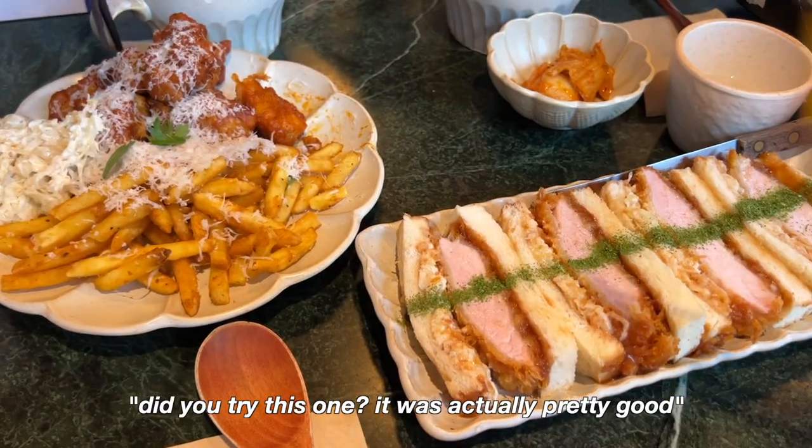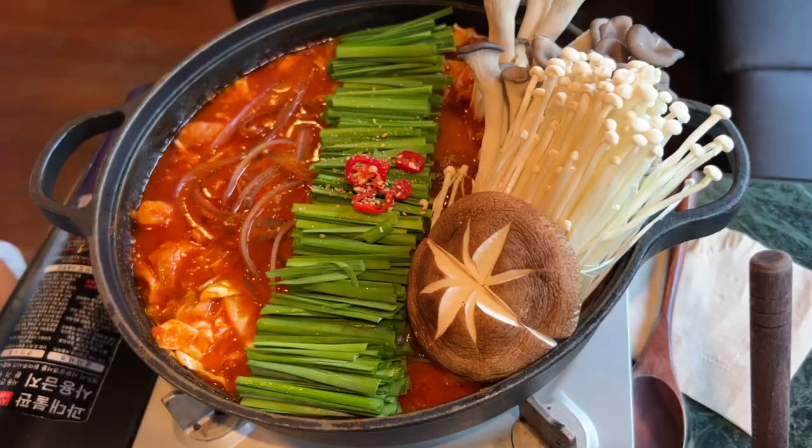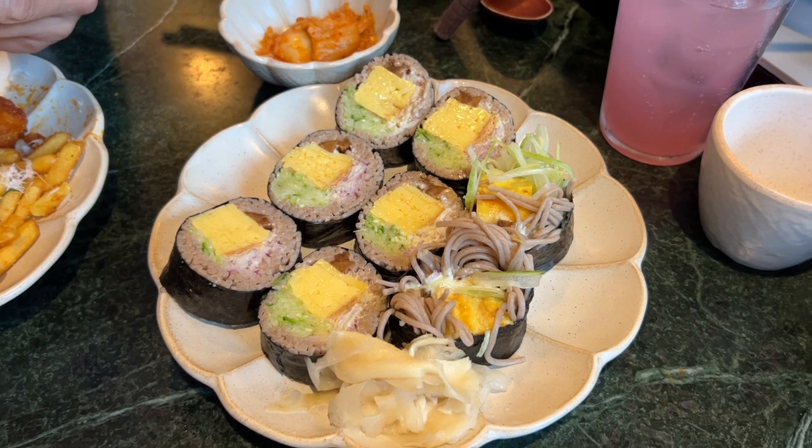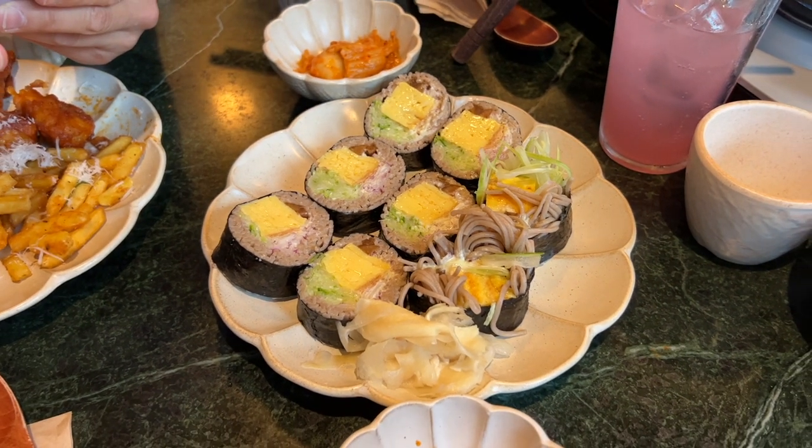Yummy! Did you try this yet? It was actually pretty good. We ate across the street from the museum and the food was so mouth-watering, and then we decided to go for a little walk.